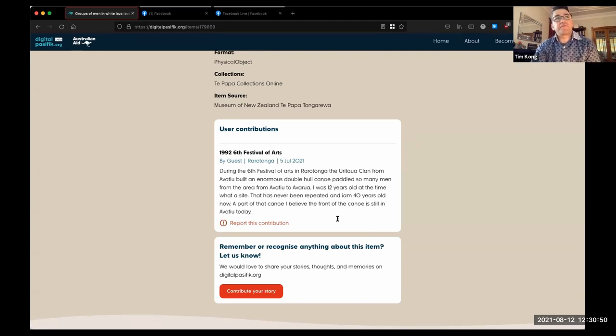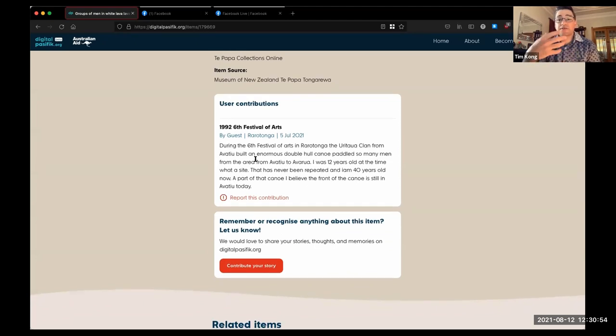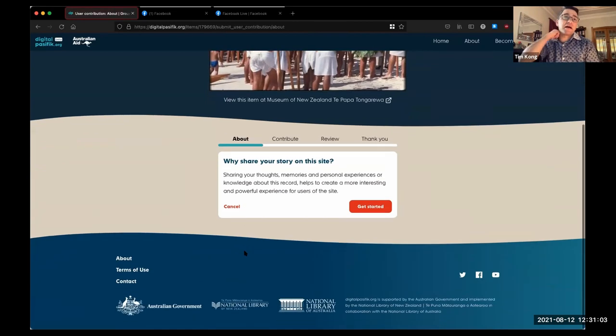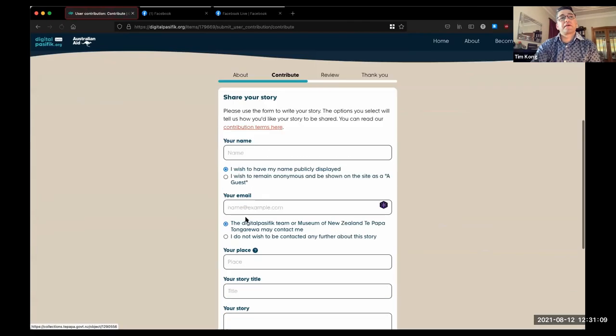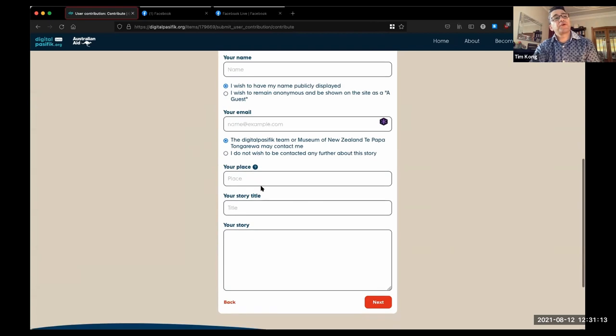And that function for us is really important because it reflects, I think, how Pacific people tell their stories in an oral way. We've designed it, hopefully, to be relatively easy. If you click contribute your story, you can walk through this process where you can contribute. And it's very simple: your name, your email, your place, your story title, and your story.